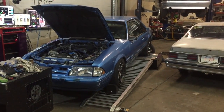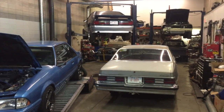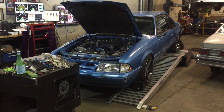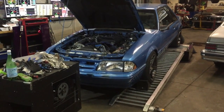We're just in the shop right now. Got a bunch of Fox bodies this week. The one on the hoist is getting a 3 turbo kit. The other LS one I'm doing, we just did gears on that one, and my partner Toma is touching up the tune.